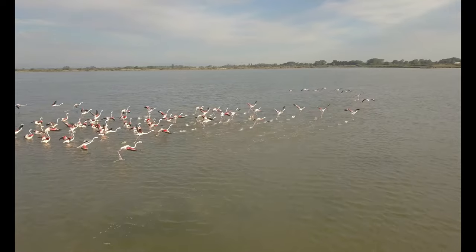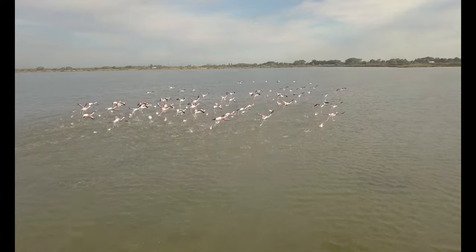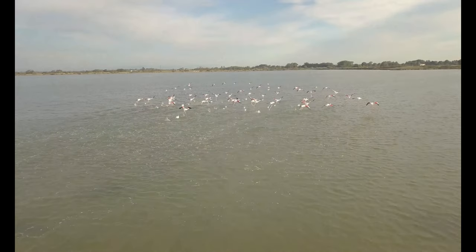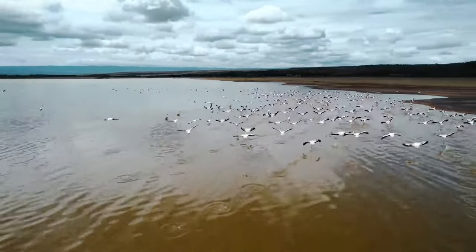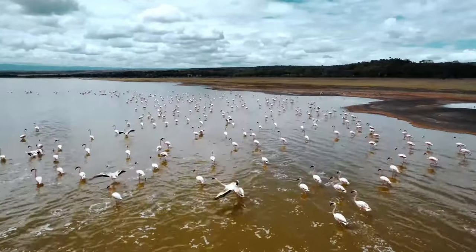Number 4. A group of flamingos is called a flamboyance. The zoo's historic birdhouse may be closed for renovations, but keepers continue to care for more than 60 Caribbean flamingos, also called American flamingos, behind the scenes.